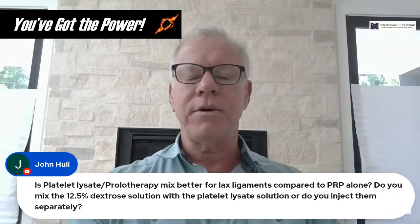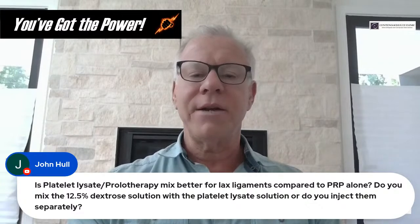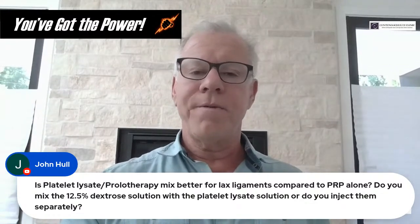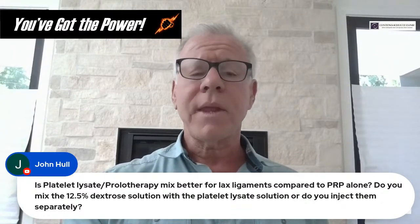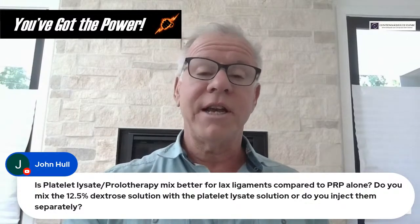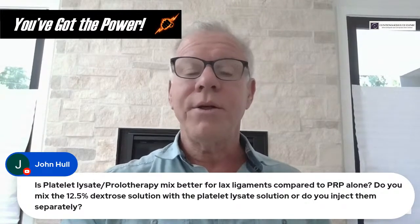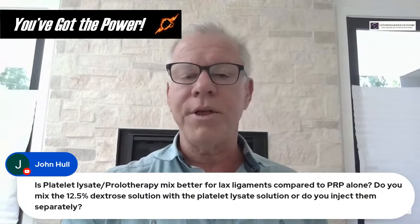So, for example, with a dextrose solution, when it's injected, one of the nice parts about that is that it's neurolytic. So if there are free nerve endings in a ligament, let's say, and the ligament itself has become painful, the prolotherapy solution can dissolve those. But we want those platelet growth factors as well. So the only way to combine those two is to put a platelet lysate together with a prolotherapy solution.